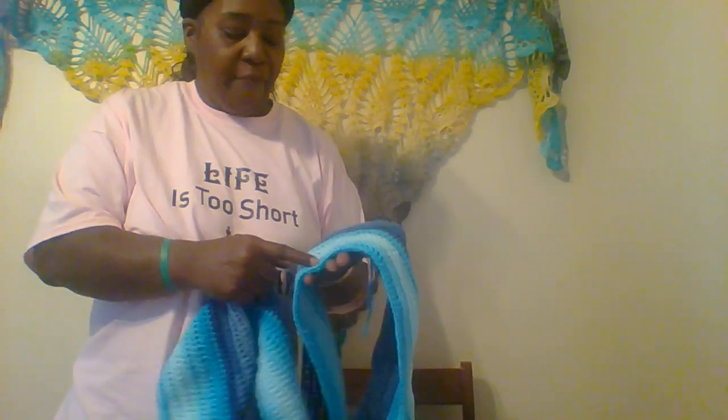And then another one I'm working on, it's going to be a family blanket. I'm just at the beginning right now. It's one row of half double crochet and then one row of single crochet.